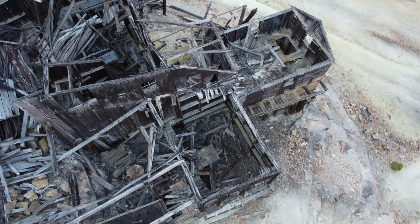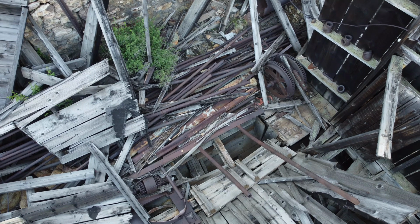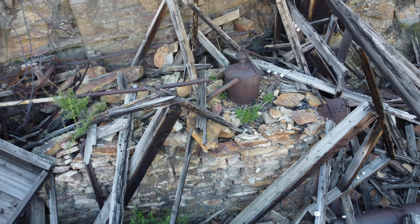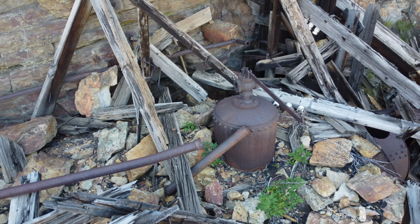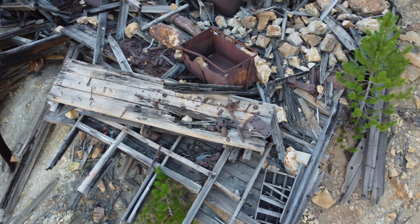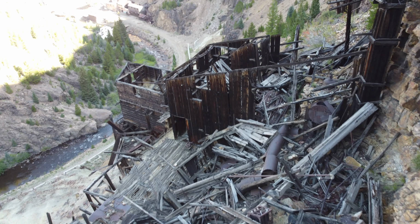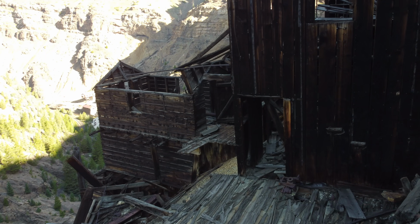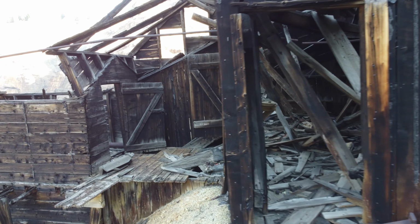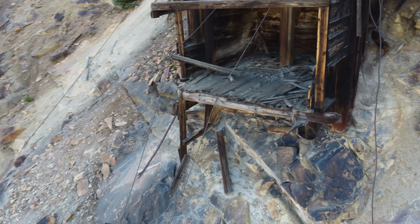But those are just the tip of the iceberg, because they had a massive underground tunnel system where they would not only extract the ore, but they also had the processing facilities down there underground. So what we have left today is a massive tunnel system that's tens of miles long, that's been frozen in time. It's like a whole subterranean world down there that has been left virtually untouched for many, many decades.